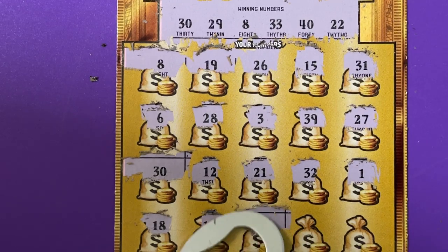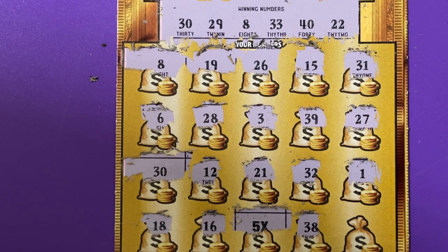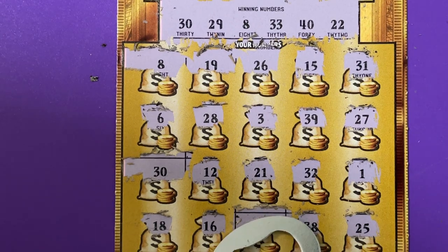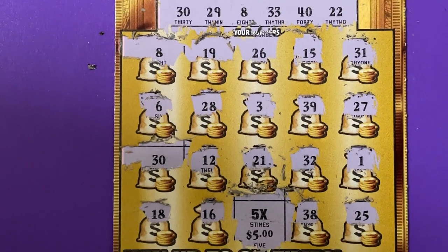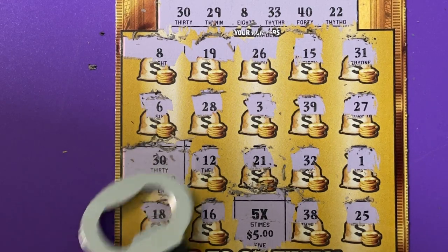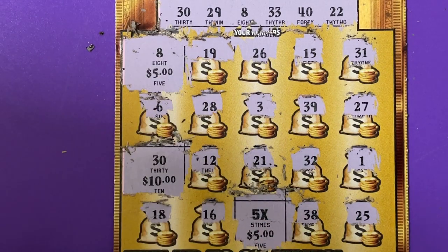Oh my goodness, we got a 5 times with 2 matches. Oh, that's good. All right, let's see what it is. 5 times 5 is 25. Let's see what else we have. A 10, that's 35. So 8 is 5 more, yep. $40, that's a good price to get on this ticket.